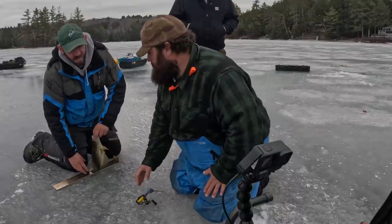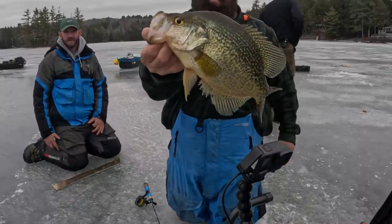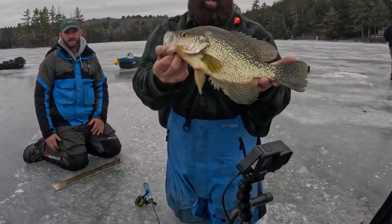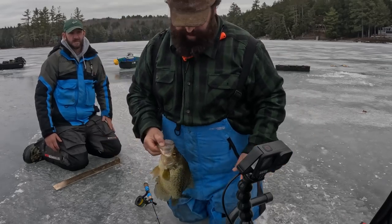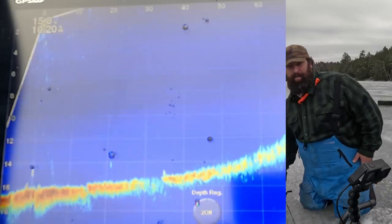15? Yeah. Nice. Thanks, buddy. All right, another 15-incher, guys. Smashing these things. That one ate that Mickey jig. Had a nice up bite on it and crazy fights because they're so thick. These are 2 pound, 2.5 pound fish. They're no slouches. Get him back.